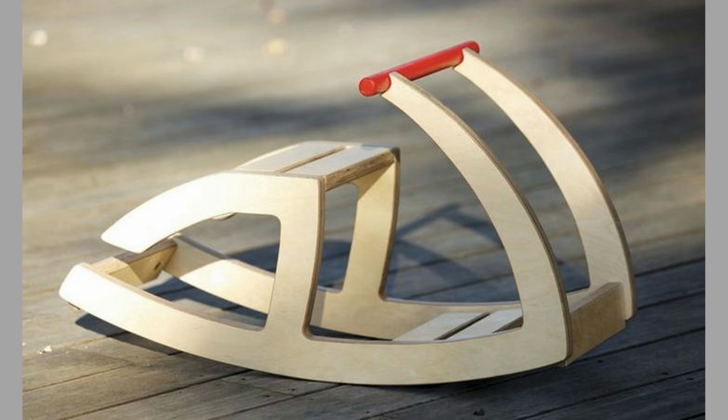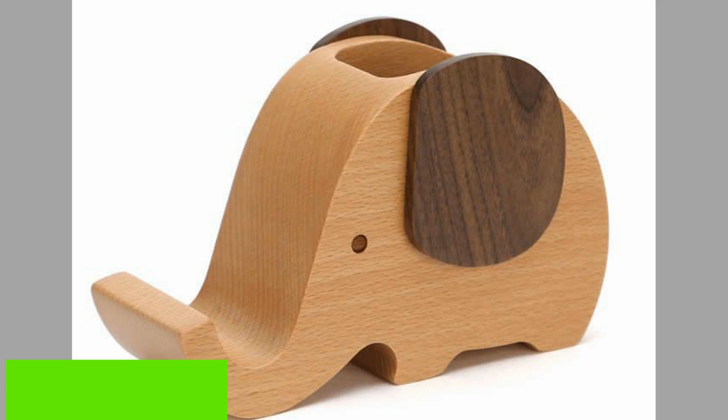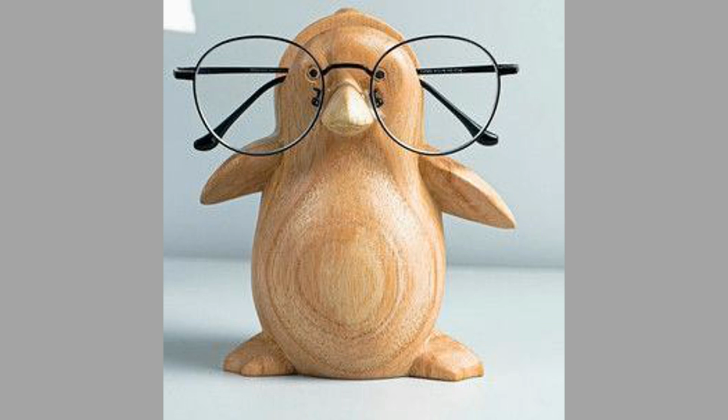The charm of these toys lies not only in their aesthetics, but also in the stories they can create, as families pass them down through generations. Crafting wooden kitchen items is another excellent way to combine durability with charm for home decor. High-quality cutting boards, serving trays, and utensil holders can add warmth and functionality to any kitchen. By using hardwoods like maple or walnut, artisans can create pieces that are not only visually appealing, but also resilient to wear and tear.